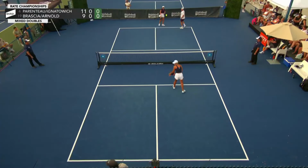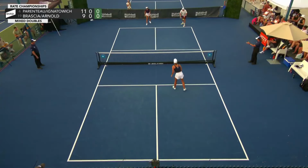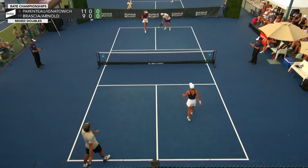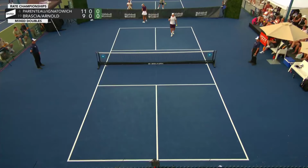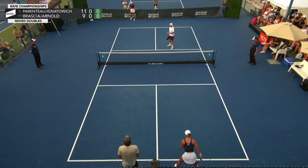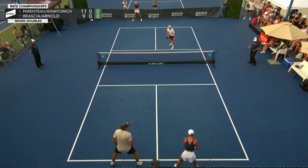Both teams are trying to figure out the wind here. It's blowing about 17 and gusting somewhere between 20 and 30. Creates quite a challenge to figure it out when you change sides. And just like that, we have a call for a serve out. Looks like Julian is not going to challenge it this time, so side out.